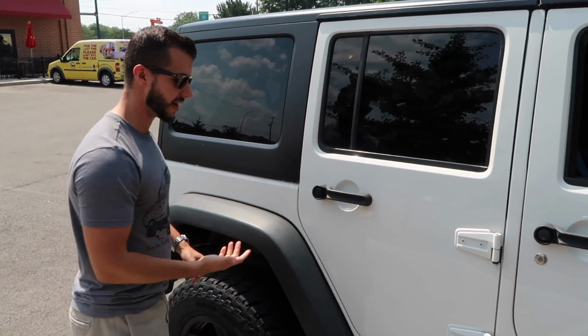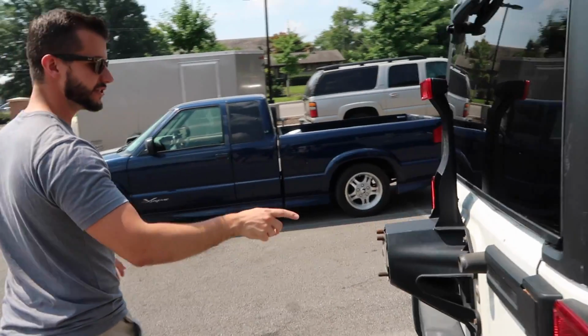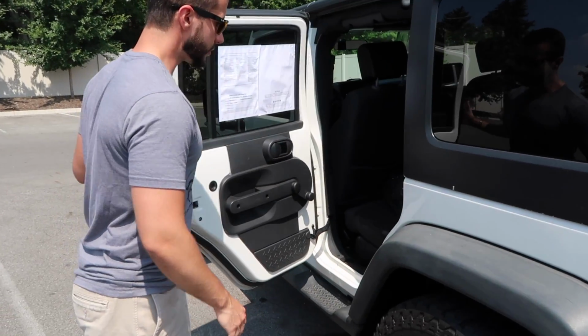Oh, the back is locked. Oh, because it's manual locks too? Holy crap. Manual locks. So we're not gonna open this door. The other door is unlocked. It's missing this tire because you guys take it off so no one steals it, I assume. So we'll go right here.